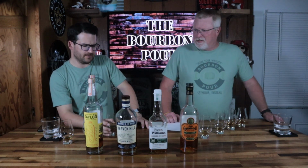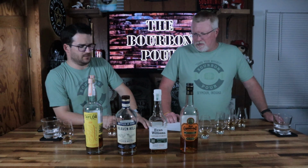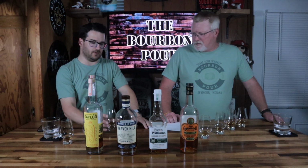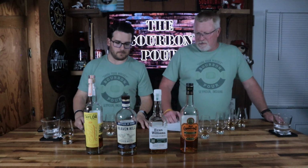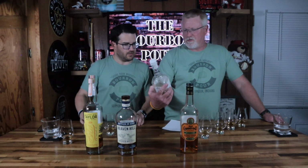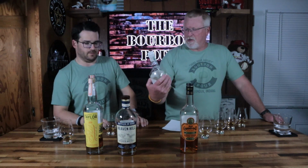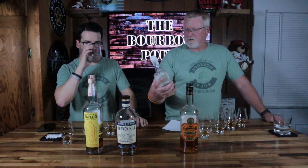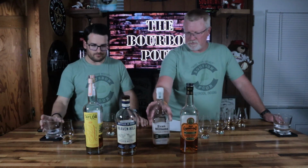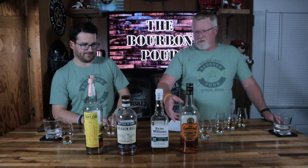Do you know what the mash bill is with Evan Williams and Heaven Hill and all that? Because you could tell me that was a rye whiskey. I don't know if it's like a sweet rye whiskey. They use the same mash bill for all their 100 proofs. Not everything, but all their bottled-in-bond 100 proofs are the same mash bill. I don't know if they actually say what that is. Okay, but yeah, it should fall this way.